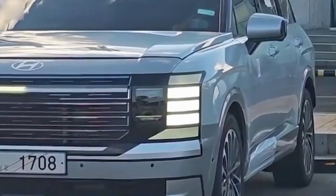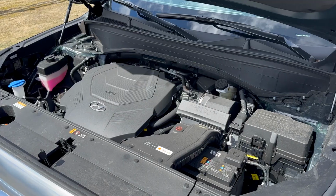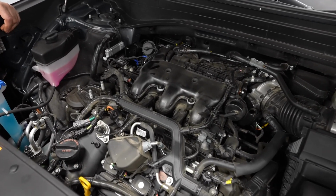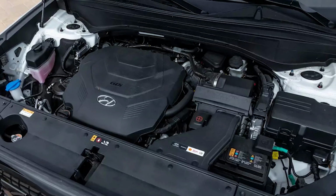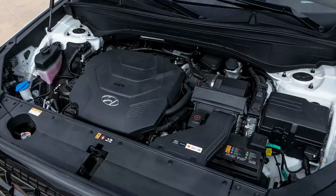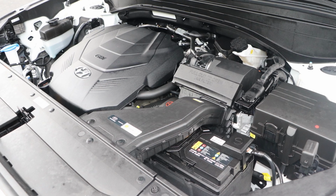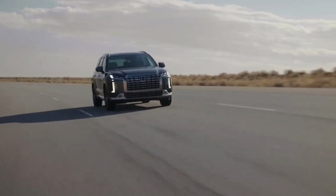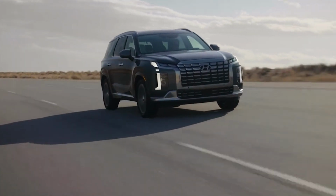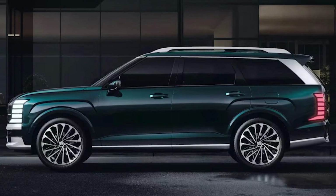On to performance. Reports from South Korea last year suggested the new Hyundai Palisade would ditch its existing 2.2-liter 4-cylinder turbo diesel and 3.8-liter V6 gasoline engines, with a pair of turbocharged replacements to fill the gap. Under the bonnet, expect a 2.5-liter 4-cylinder turbo gas engine paired with a hybrid system. There will also be a larger turbocharged 3.5-liter V6 that will easily surpass the 291 horsepower of the current naturally aspirated 3.8-liter engine. This evolution indicates Hyundai's commitment to combining performance with environmental consciousness.